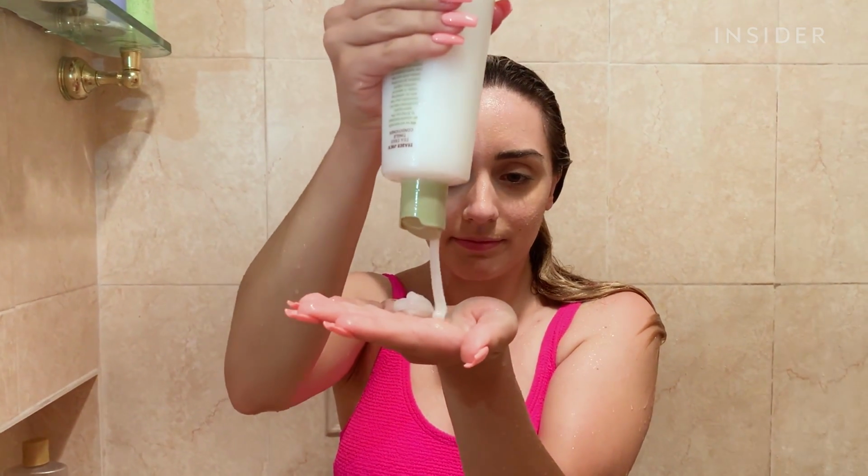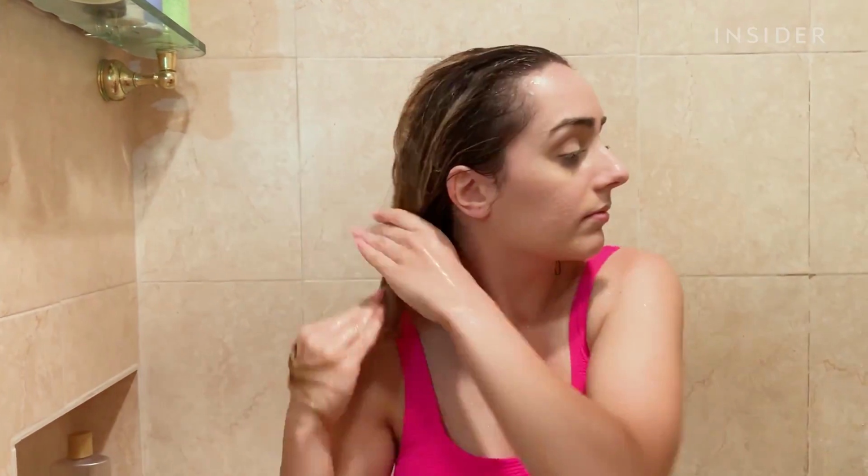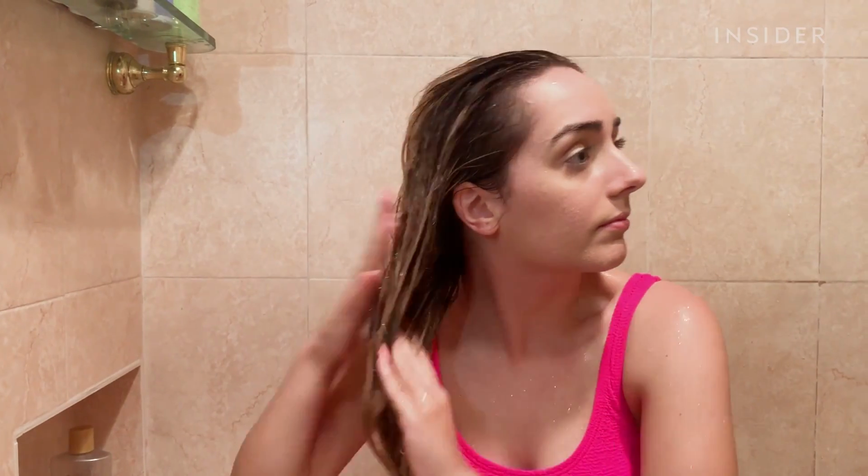It really hydrated the hair. It smelled amazing and it felt very fresh on my scalp. And another pro of this product is that it washed out of my hair really easily, so I didn't have to take a lot of time getting it out of my hair.